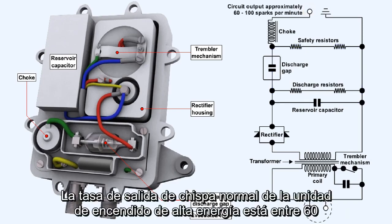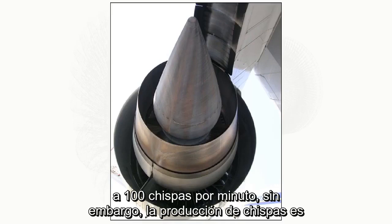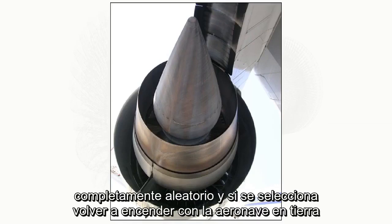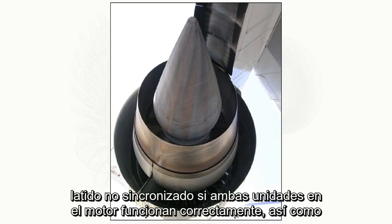The normal spark output rate of the high-energy ignition unit is between 60 to 100 sparks per minute. However, the production of sparks is completely random, and if relight is selected with the aircraft on the ground, anyone listening at the jet pipe before engine start should hear an unsynchronized beat if both units on the engine are working correctly.